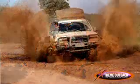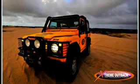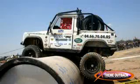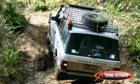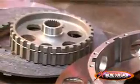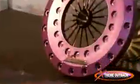Xtreme Outback's close bonds with motorsport technology has given them the edge in developing performance clutch technology for your off-road, SUV and four-wheel drive vehicle. Having the largest and still growing range of heavy-duty clutch kits featuring premium facing materials and heavy strength casings, you'll be hard-pressed to find a product they don't have to suit your application.